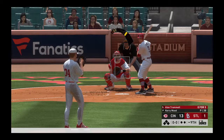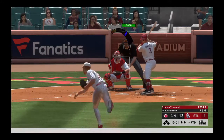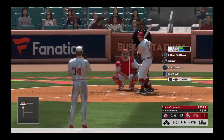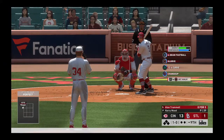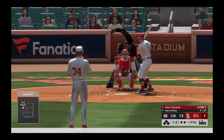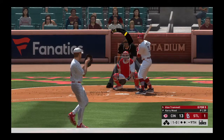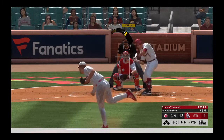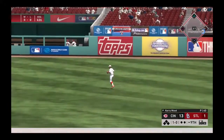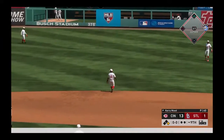Ready with the first pitch. Here it comes. A fastball off the plate away. It's ball 1. The 1-0. Takes this the other way to right. And a base hit, so the leadoff man is on to begin the inning.